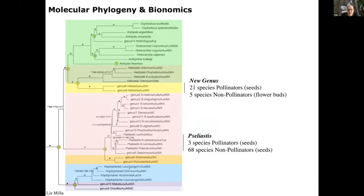And then where I'm going to spend most of the time is on a genus where there is only one named species. It's called Prophylactus. We found 15 species that are pollinators and 45 species to date that are non-pollinators. But again, I think this is probably the tip of the iceberg in terms of diversity.